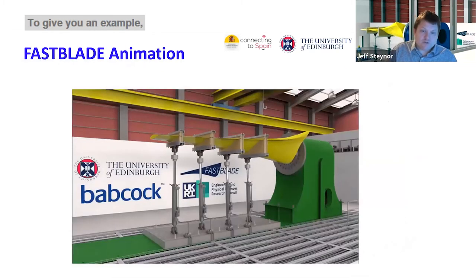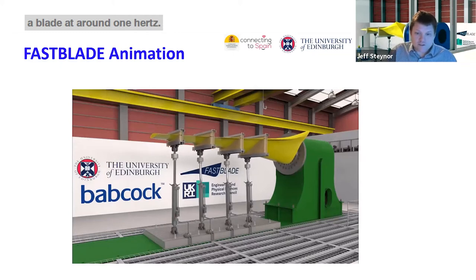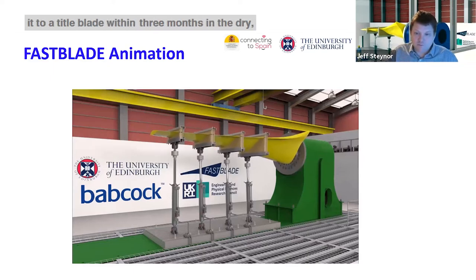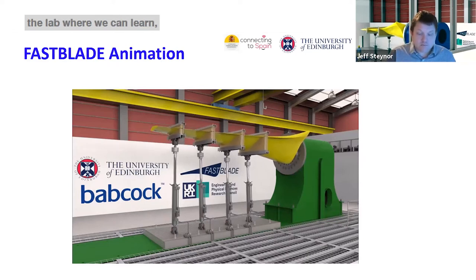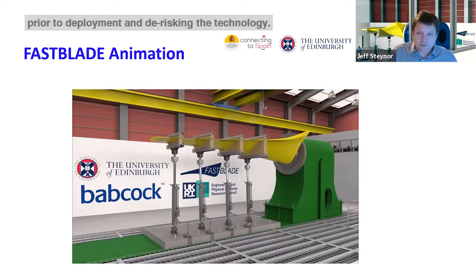To give you an example, this is what FASTBLADE will look like when finished. Here we have 4 hydraulic rams loading a blade at around 1 hertz. And what we can do with this is take 20 years of that complex ocean loading and apply it to a tidal blade within 3 months in the dry, in the lab, where we can learn, will that blade last in those ocean conditions prior to deployment and de-risking the technology?